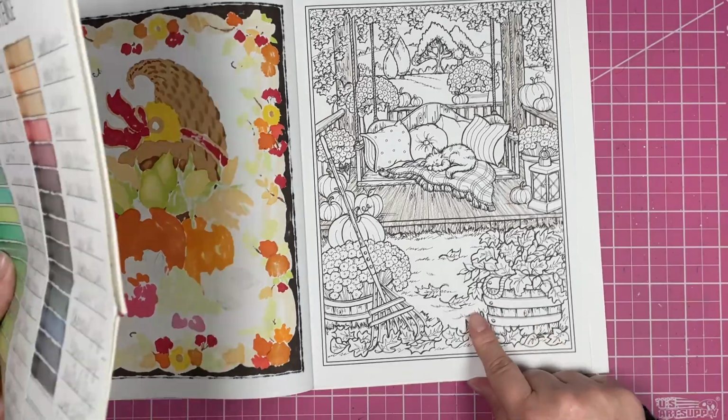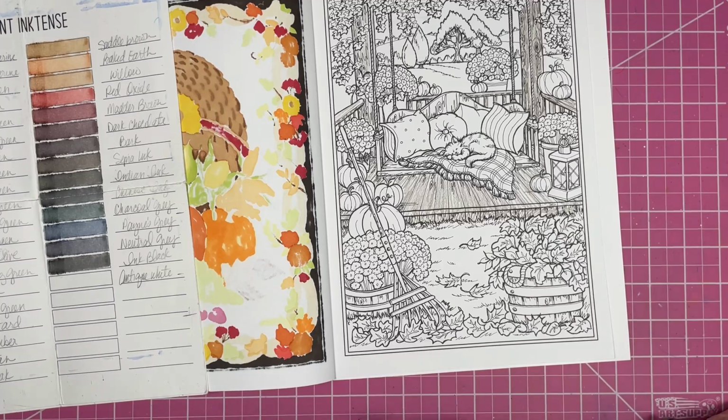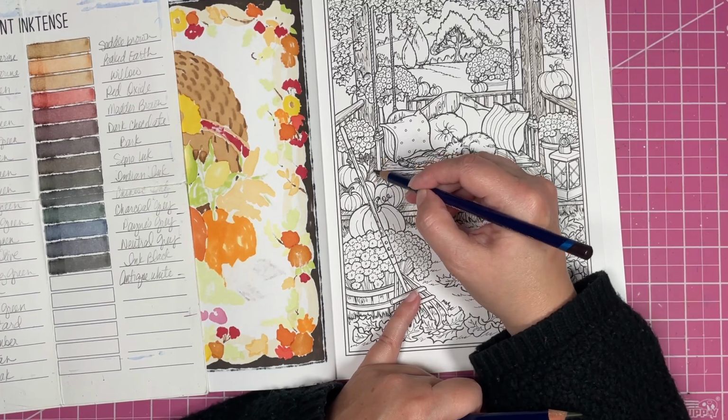Okay, I'm going to go ahead and color these. I'm going to add a little bit of shadow first. Let's do that. We're going to use this dark chocolate, and we'll just do a little bit around some of these pumpkins. And then I might just come in and color the pumpkins.